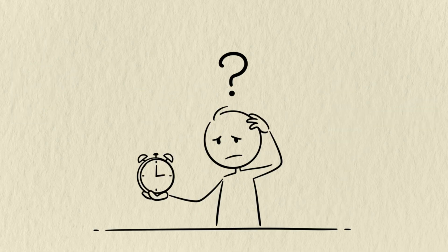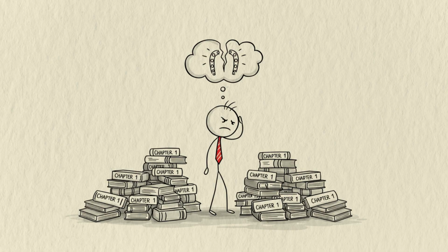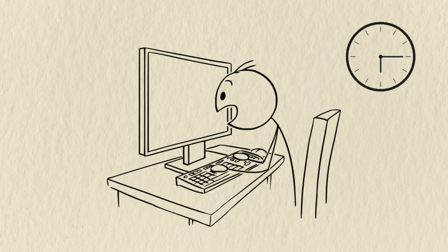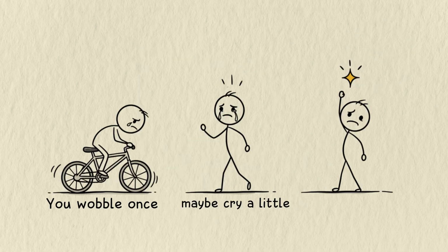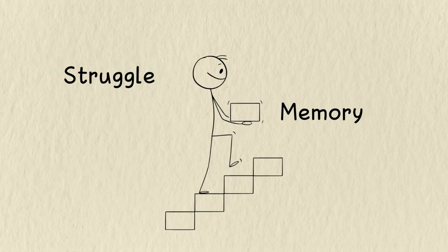Wait, doesn't this take more time? Nope. In fact, it saves you a ridiculous amount of time. Rereading a chapter 10 times takes forever, and you still forget it. But struggling to recall it once or twice, that locks it in for days. It's like learning to ride a bike. You don't watch tutorials for 5 hours. You wobble once, fall, maybe cry a little, and boom, you never forget. Same with your brain. Struggle once, remember forever.